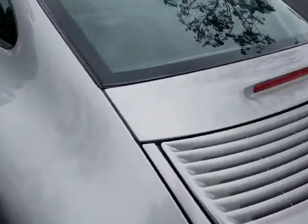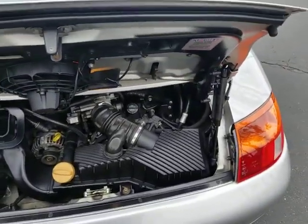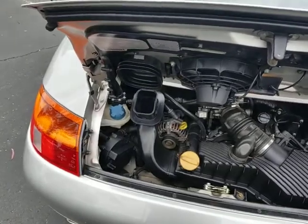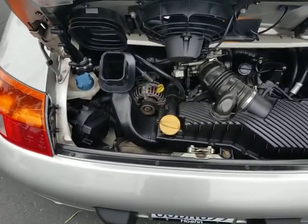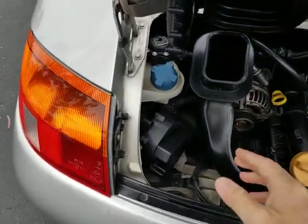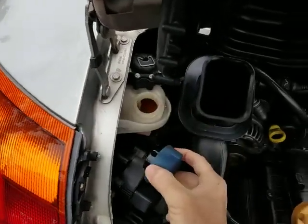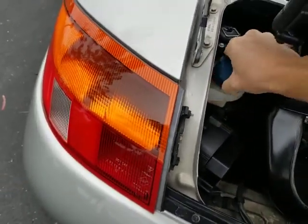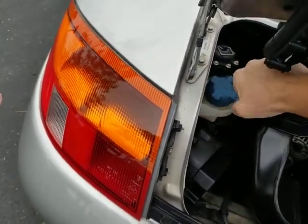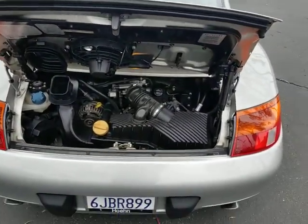Engine, nice and clean. Struts hold the engine up. The deck lid up, no problem. There's no intermix with the oil in the coolant or anything in the coolant tank. Nice and clean coolant. It's a really nice, good running engine.